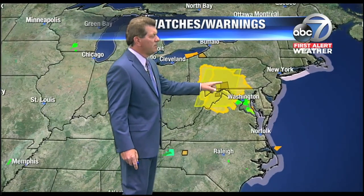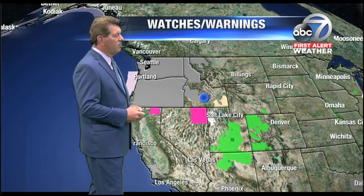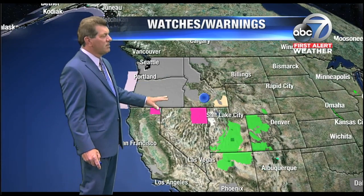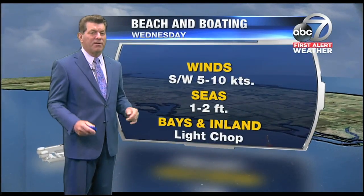You can see that severe thunderstorm watch box covering parts of Washington, stretching down to West Virginia and into south central Pennsylvania. Out west, it's the air quality hazard as a result of the fires out there in Washington, Oregon, and Idaho tonight. That has been an ongoing situation there with the high pressure not really mixing the air much at all.